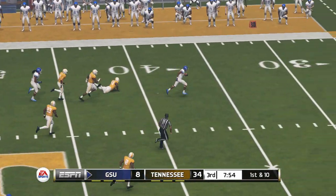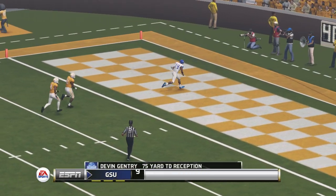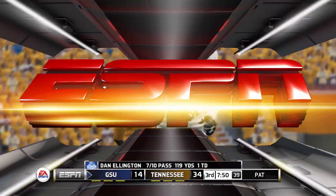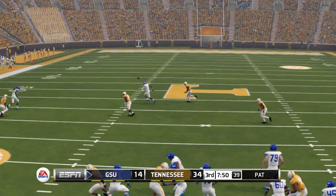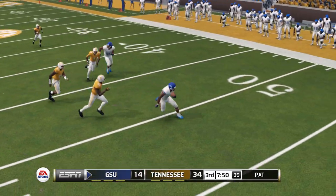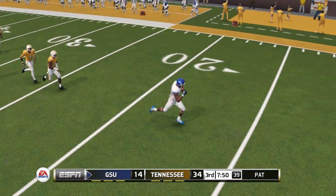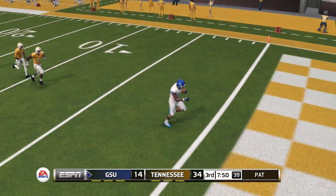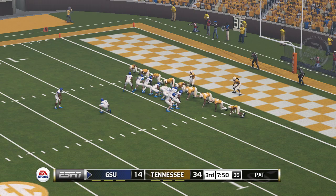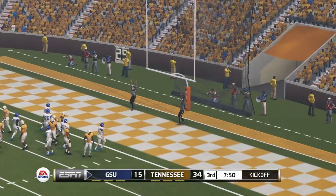And a quick throw. He's at midfield. To the 10. And he scores. Touchdown. And for Gentry, he makes it 100 yards worth of catches. Even when he isn't open, the quarterback will still throw him the ball and just let him make a play. It really shows the trust that the quarterback has with his receiver. And he tacks on the extra point.